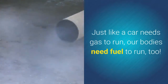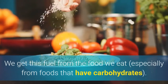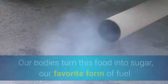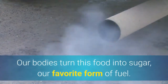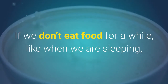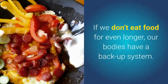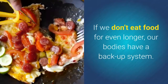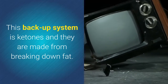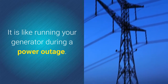Just like a car needs gas to run, our bodies need fuel to run, too. We get this fuel from the food we eat, especially from foods that have carbohydrates. Our bodies turn this food into sugar, our favorite form of fuel. If we don't eat food for a while, like when we are sleeping, our bodies will use and make their own sugar. If we don't eat food for even longer, our bodies have a backup system. This backup system is ketones, and they are made from breaking down fat. It is like running your generator during a power outage.